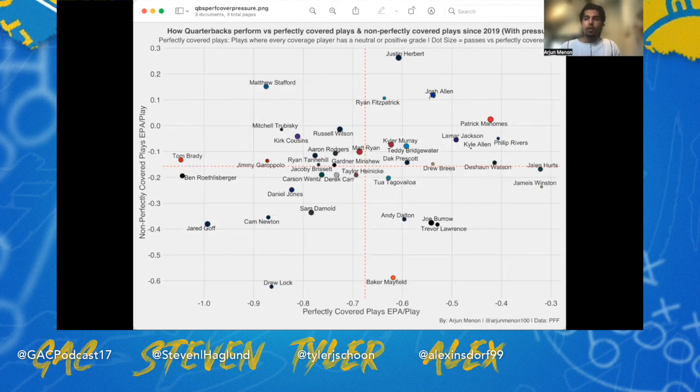The next thing I looked at was how Justin Herbert, just looking at this exact same graph, but only on pressured plays. And I mean, my mind was blown. Like, just my mind was blown when I made this graph and I saw where Justin Herbert is. No quarterback in the NFL has a higher EPA per play on broken coverages while pressured than Justin Herbert. The average EPA per play when pressured against a broken coverage is like negative 0.16. You can see the red line on the horizontal red line. Justin Herbert averages like a 0.27 EPA per play versus broken coverages when pressured.